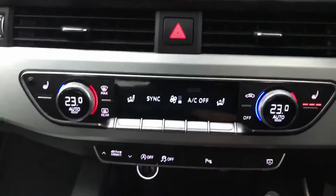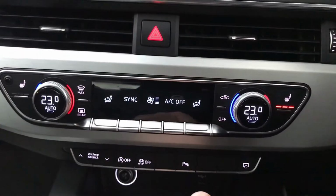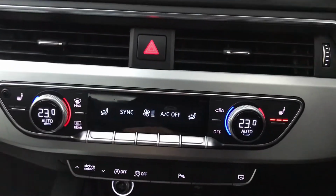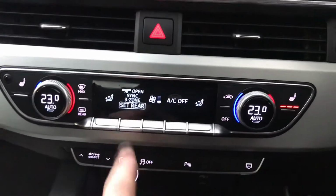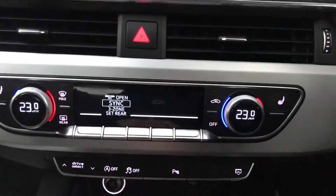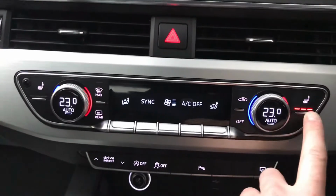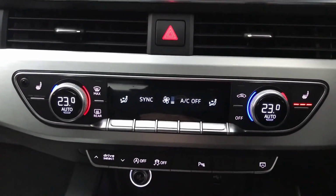So down here we've got a 3-zone climate control system. You can sync both sides as they are now. You can also have the driver and the passenger at different temperatures, and you can also set the rear temperature as well, as there is a separate rear temp at the back. You've also got heated front seats, which as you can see I am using as it is quite cold.